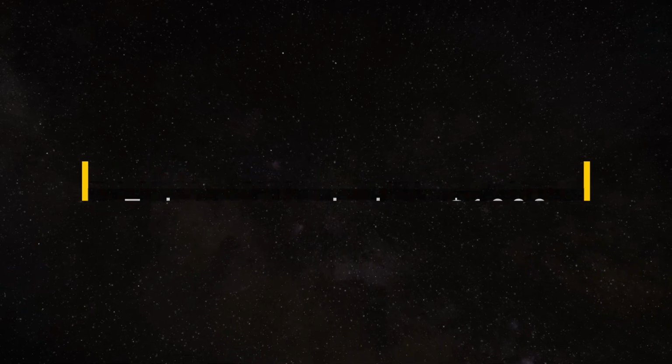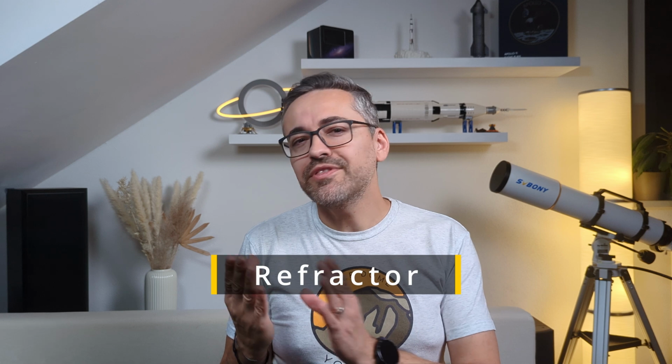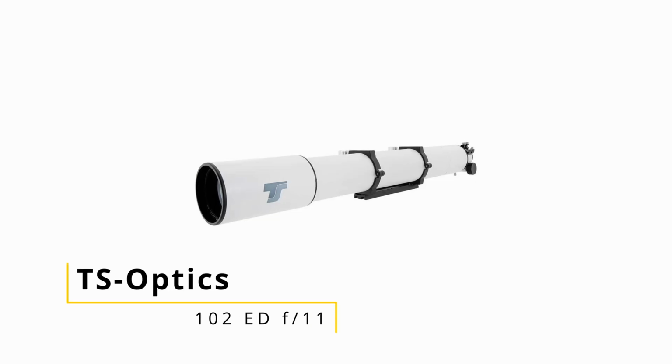Alright, let's move on to the next price category and look at some telescopes below $1,000. As refractors go, I believe one of the best options in this price segment is the more or less generic f11 4-inch ED refractor, like this one from TS Optics.